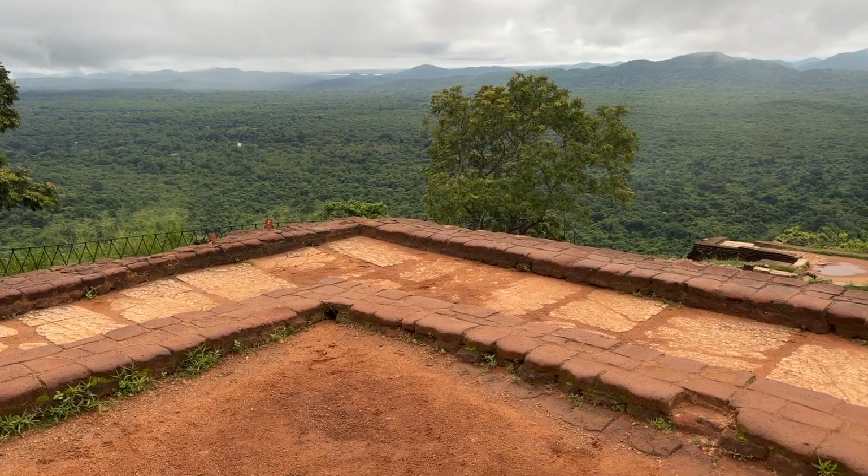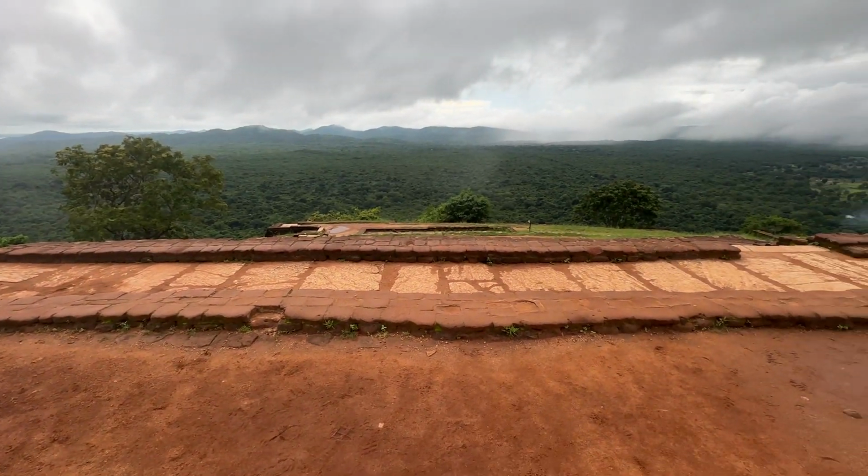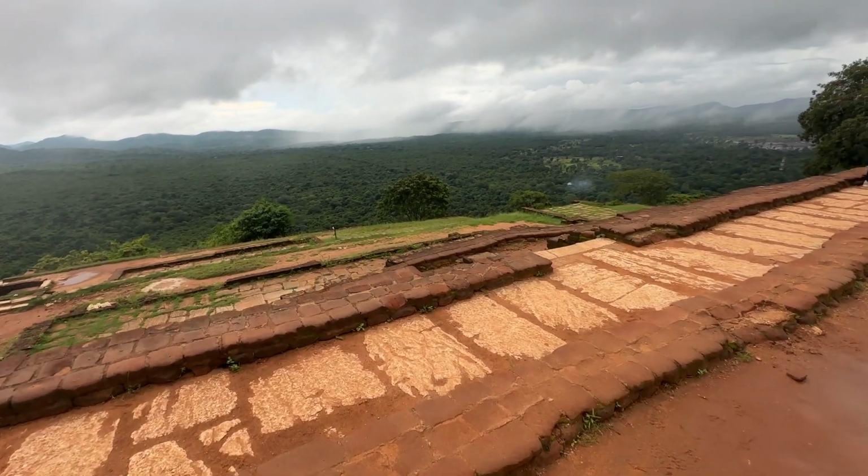So anyway, when you get to the top, it's just unbelievable. And it's amazing to think that this particular king had his entire palace built 200 metres up in the air. And there I am to prove it right at the top of the rock.